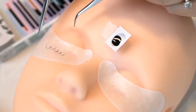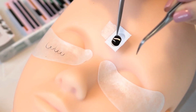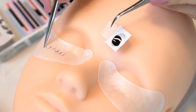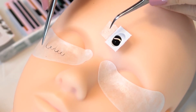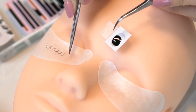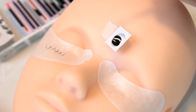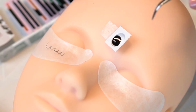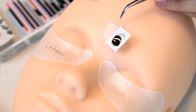So what I do is that I apply it from one location and move further out to the other end of the eyes. Such as, if you start with the outer location of the eye, you might want to move next to the inner corner of the eye and then come back to the middle. So you have another option there to move yourself in and out, allowing the glue to completely dry so it doesn't come in contact with the neighboring lashes.